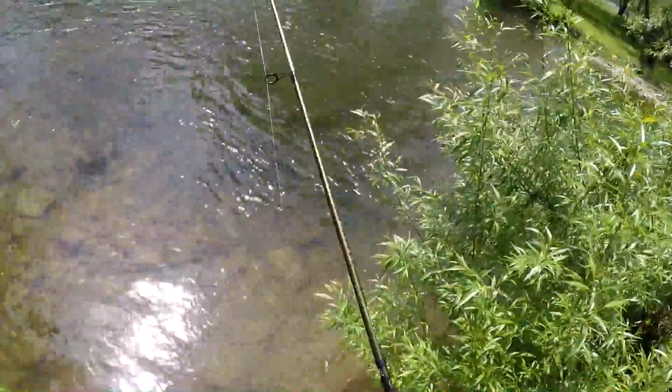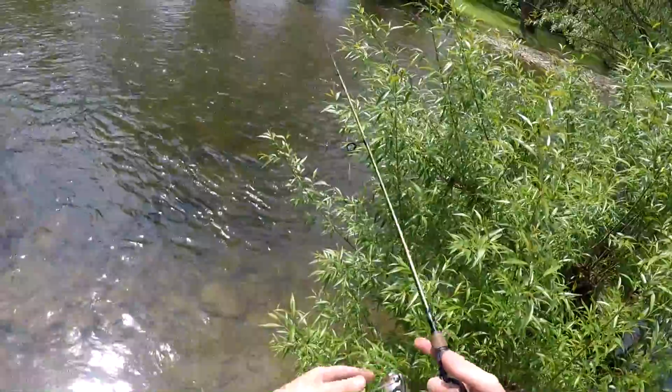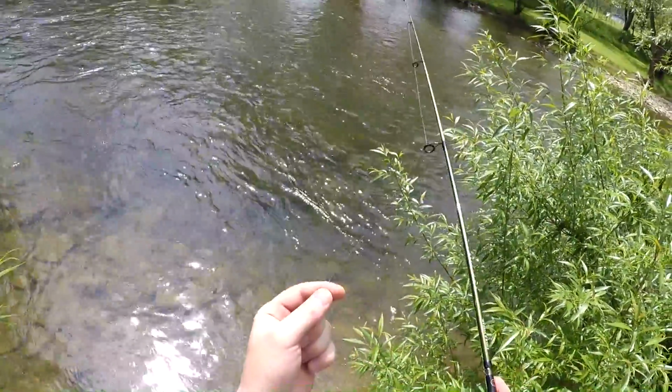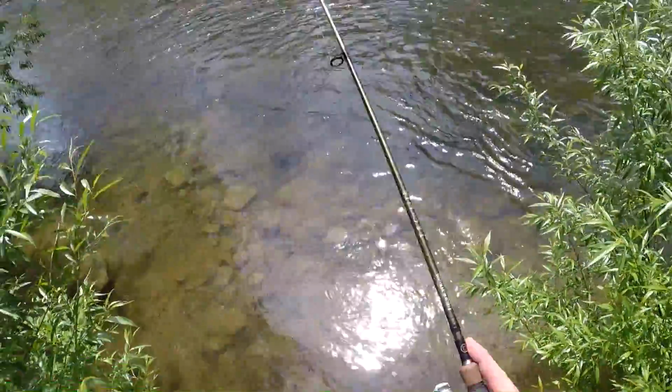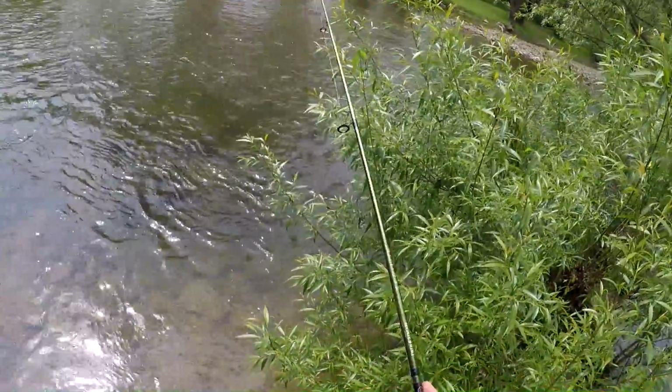All right, guys. Well, I'm gonna get going here. This afternoon, I'm planning on doing some catfishing as long as it isn't gonna be pouring down rain, because they said it's a chance of severe thunderstorms and it is really humid right now. So I'm hoping I'm gonna beat that front and fish and hopefully get some cats.